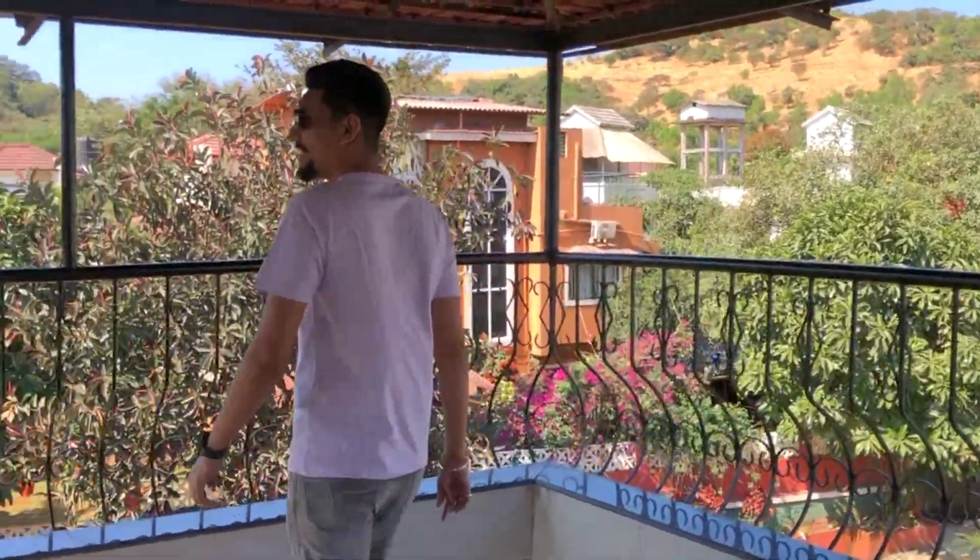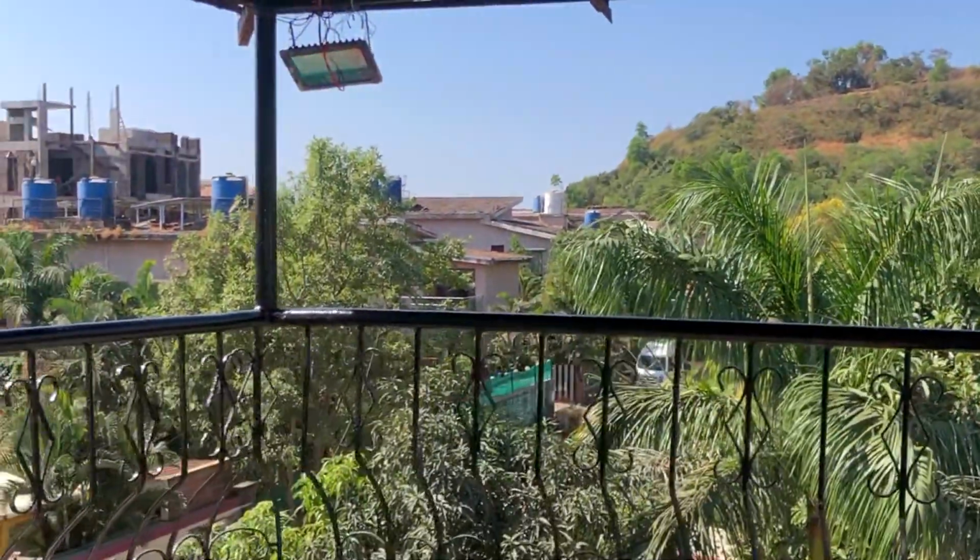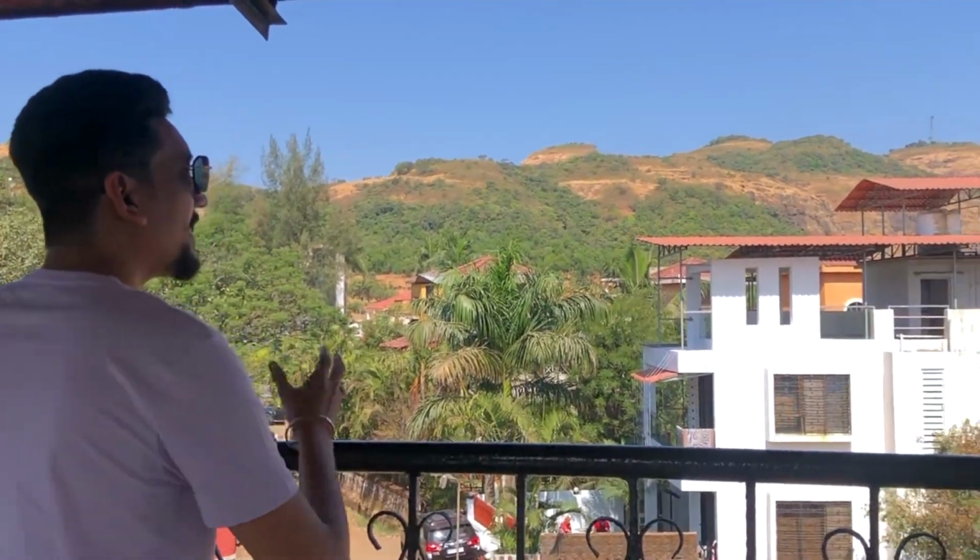We have greenery here, and we have mountains.